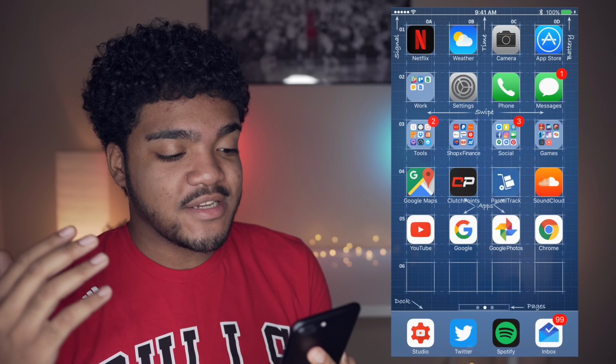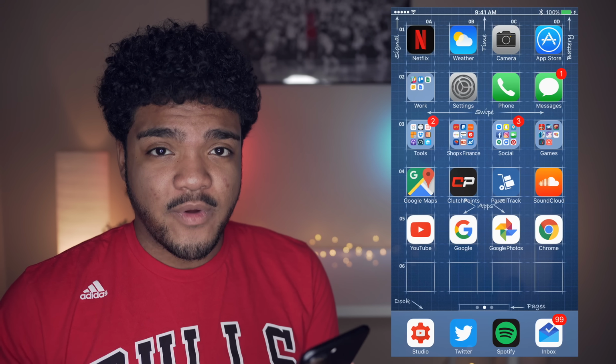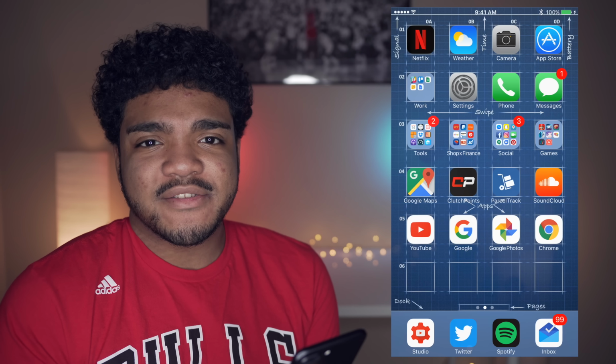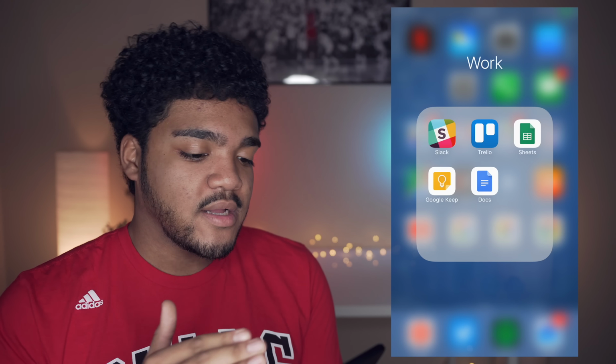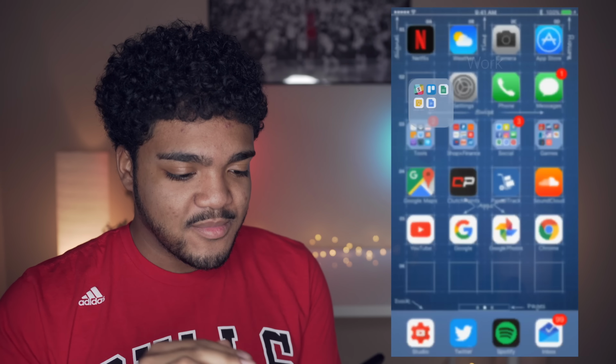Netflix, for when I actually get a chance to sit down and watch something. That's kind of rare, especially with work and all that stuff going on. Weather, I mean, it does the job. And I've got the camera, of course, always taking pictures. The App Store. In my work folder, I've got Slack, Trello, Google Sheets, Google Keep, and Google Docs. I'm in this folder pretty much every day.